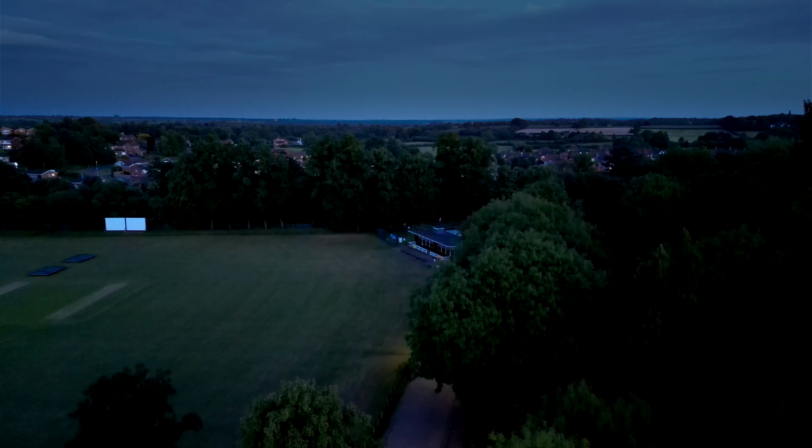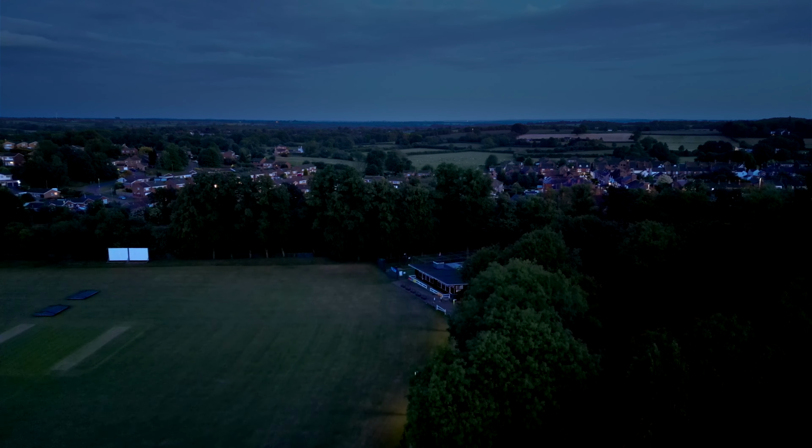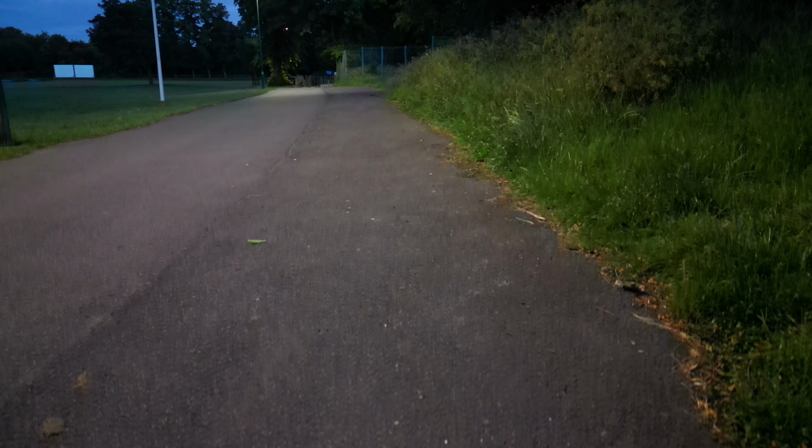The Mini 2 does, like I said earlier, give a really good account of itself, and in decent light levels it does a fantastic job. The low light capabilities of the Mini 3 Pro are undeniable though.